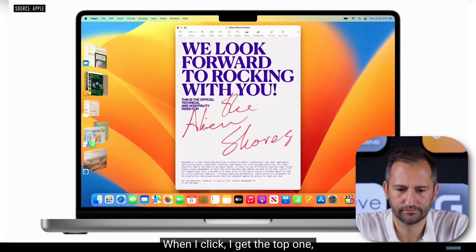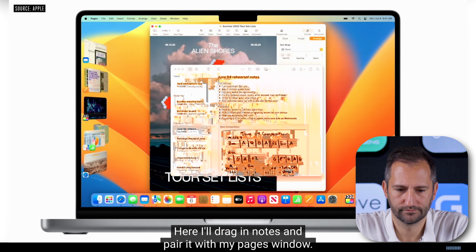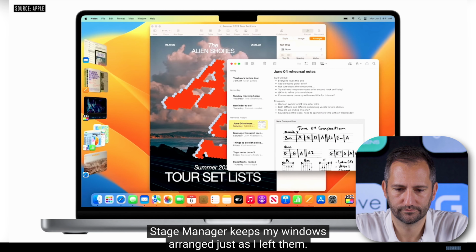When I click, I get the top one. And if I want a different window, I can cycle through them just by clicking. Here, I'll drag in Notes and pair it with my Pages window. And if I go back to my previous group, Stage Manager keeps my windows arranged just as I left them.